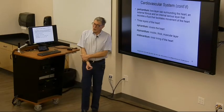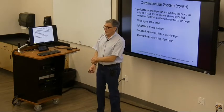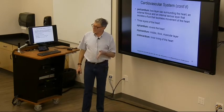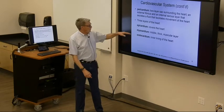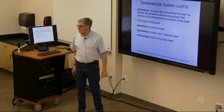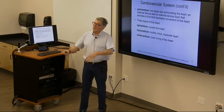You have layers of the heart wall, just like you do in the uterine wall. You have an endocardium, which is on the inside, like the endometrium. You have a myocardium, which is the muscular layer that pumps, like the myometrium. You have the epicardium, which is on the outside.